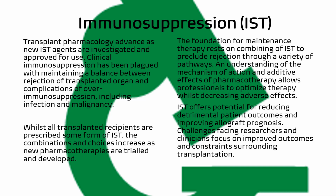So now, looking at immunosuppression, or IST. Transplant pharmacology advances as new immunosuppression agents are investigated and approved for use. Clinical immunosuppression has been plagued, however, with maintaining a balance between the rejection of transplanted organs and complications of over-immunosuppression, including infection and malignancy. Whilst all transplant recipients are prescribed some form of IST, the combinations and choices have increased as new pharmacotherapies are trialed and developed.